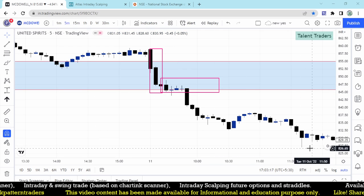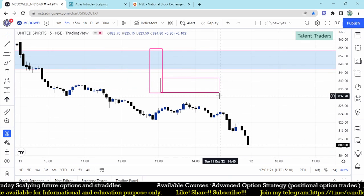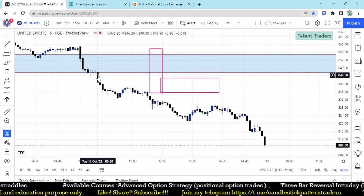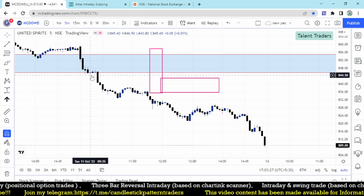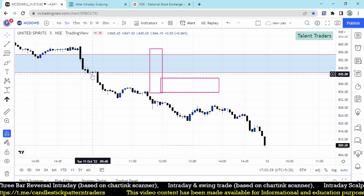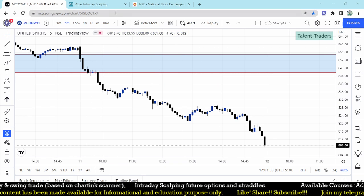So once it broke 845, it came down to 820, and it even closed at 800. From the entry level that got triggered, the stop loss is just 5 rupees, where we are going to trigger on that 845. Now it is closed at 800, almost 35 points down. And some other stocks in 15 minutes.